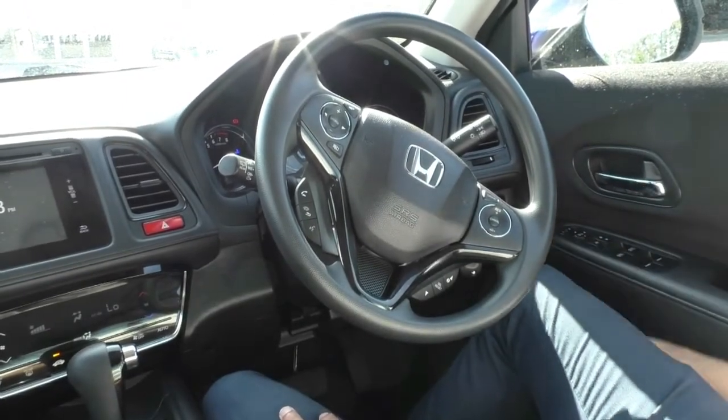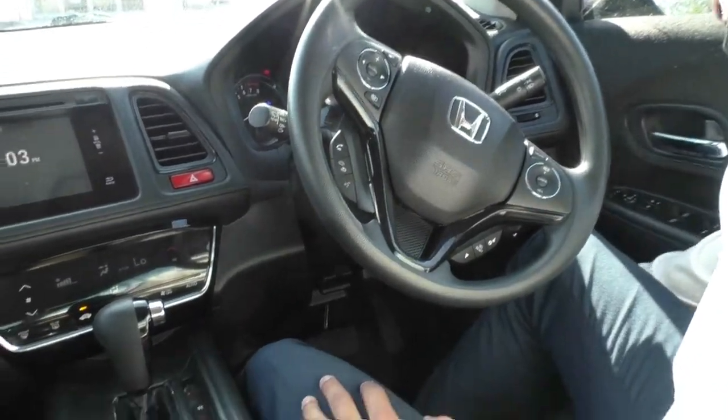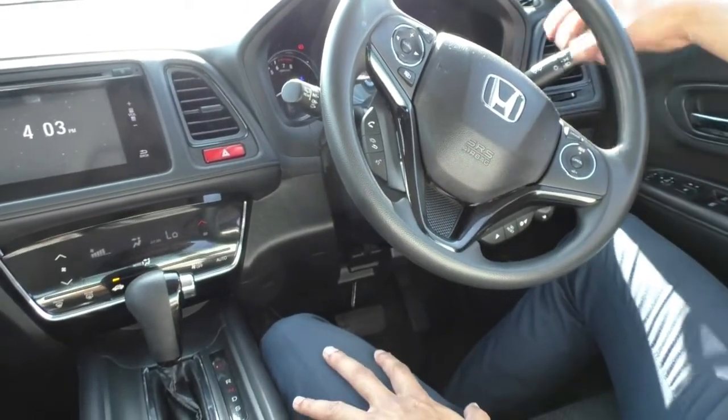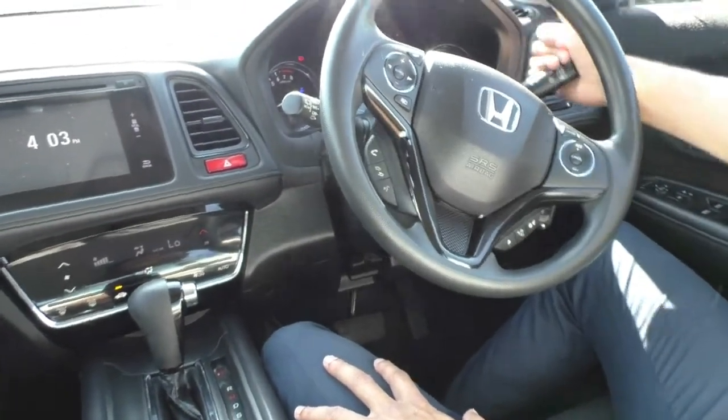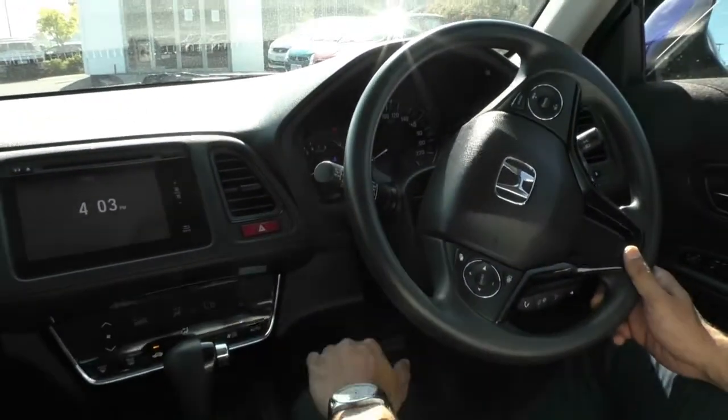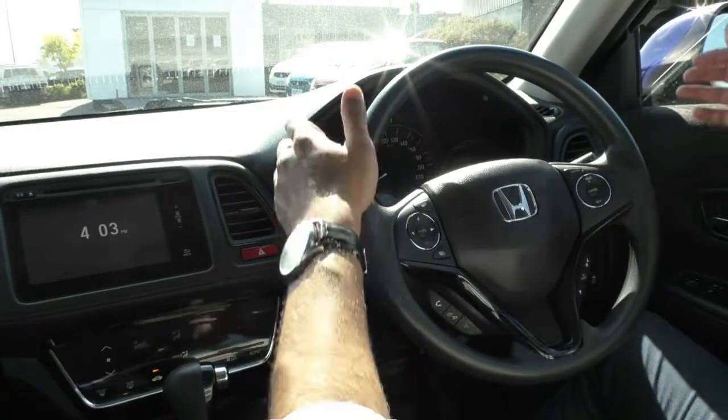And next to that is also your stability control. Down here is your fuel release cap and your hood release as well. So they're located at the bottom of the A-pillar there. On the right hand stalk is your left and right indicator with your headlamp controls, and your left hand side have your wipers and washers for both front and rear.